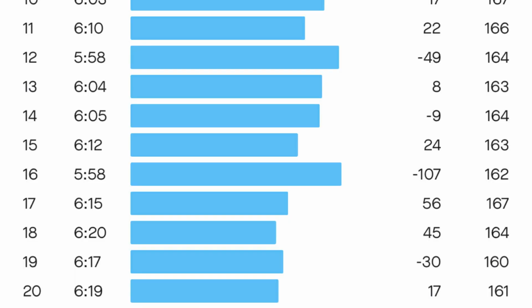But fortunately I was still able to hold on closer to that 6:15 goal pace, and my average was around 6:17 minutes per mile. So at mile 21 I definitely hit a mental and physical wall, and it was going up some hills and my pace slowed down to 6:45 minutes per mile.